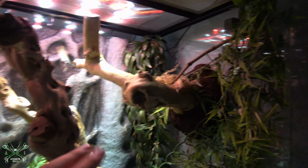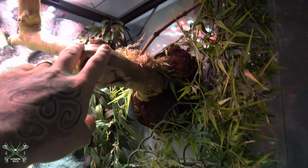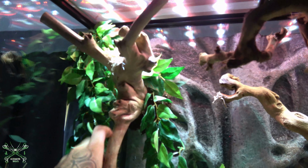So what we've done, we've got 2 pieces of wood here, which we just got from our local reptile shop, there and here.